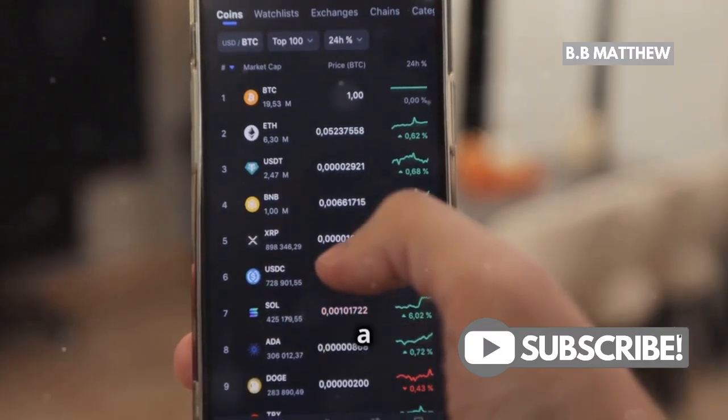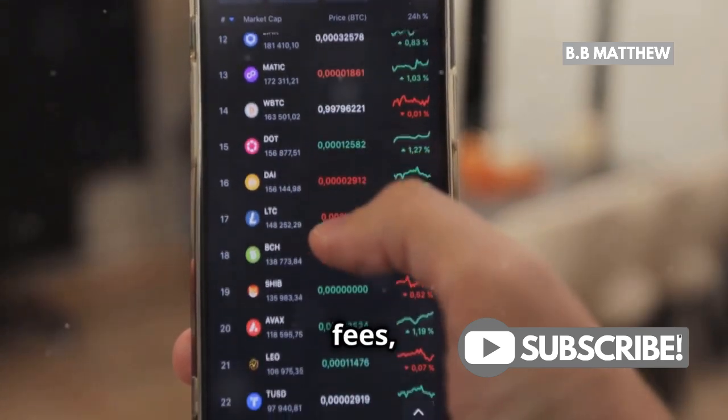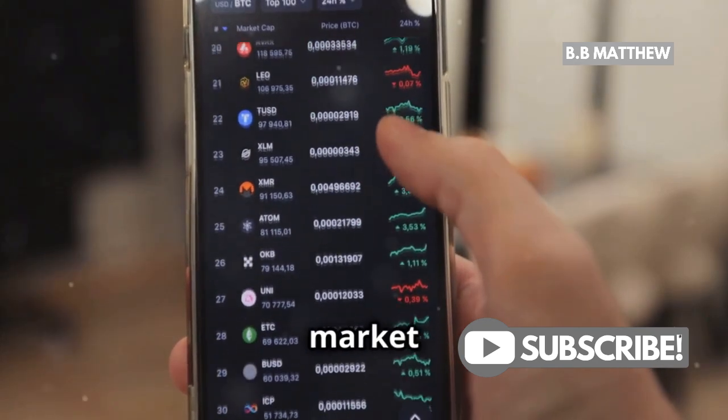Withdraw your Polkadot to a personal wallet for extra security. Remember, always compare fees, prioritize security with strong passwords and 2FA, and be aware of market volatility.